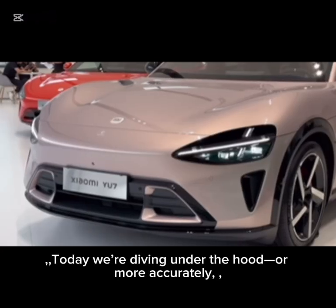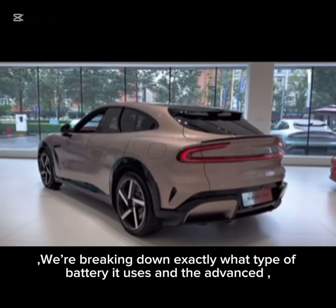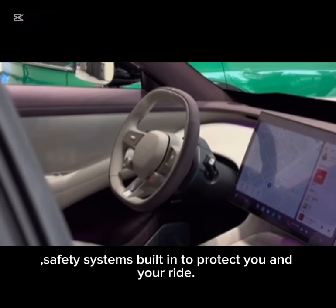Today we are diving under the hood, or more accurately, under the floor of the brand new Xiaomi YU7 electric car. We are breaking down exactly what type of battery it uses and the advanced safety systems built in to protect you and your ride.